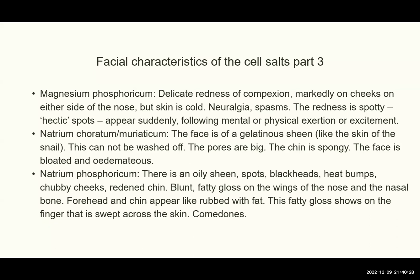Yeah, there's a fatty gloss on the fingers if you sweep across the skin. This is quite interesting. I've seen people like that. They go like this and they have a shiny, fatty skin on the fingers. So all the salts have a specific action radius, the areas on which they function. So calcium sulfuricum is essential for the function of the oxygen transfer in the cells. It's also essential for the pigmentation of the upper skin of the epidermis. Magnesium phosphoricum is needed for the appropriate regulation of the autonomic nervous system, for example, just to name a few.